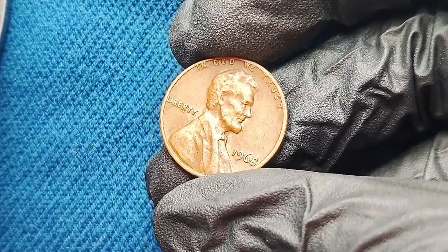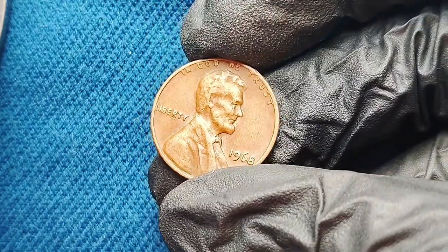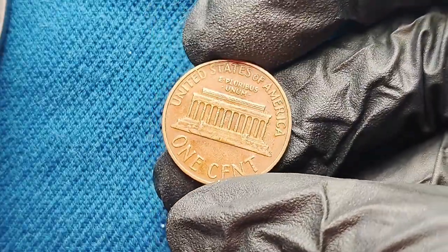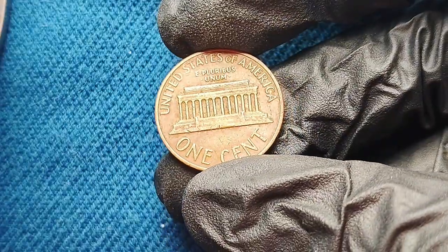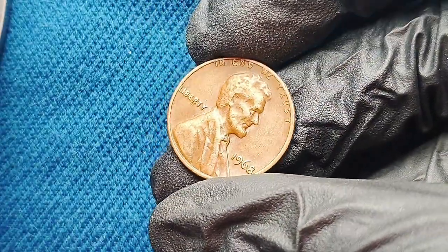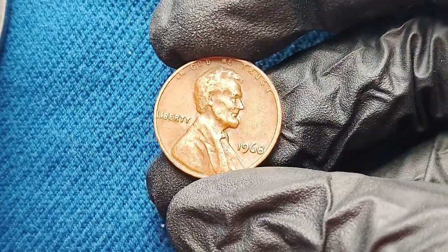Collectors didn't just want these errors. They chased them. They argued over them. They hunted for them in bank boxes like treasure seekers who knew that somewhere, one roll could change everything. But here's the wild part. The most valuable 1968 no-mint mark cent may still be out there, ungraded, unknown, and untouched. Some experts believe several elite quality specimens have never surfaced.